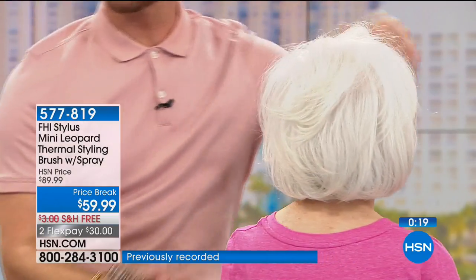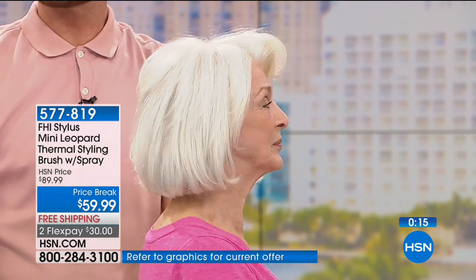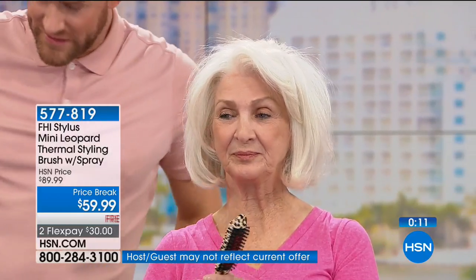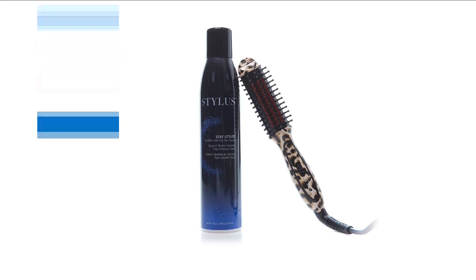You know what it reminds me of? And this is what even our makeup artist here at HSN said, because they know I'm very lazy and I usually just have my hair in a ponytail. They're like, what products are you using? Your hair is so, you don't have those dead ends. You don't have those frizzies. And I'm like, I'm using that FHI, that little leopard tool.